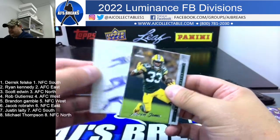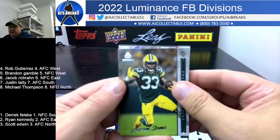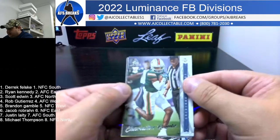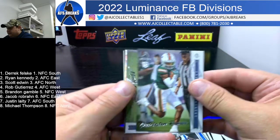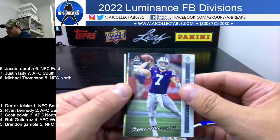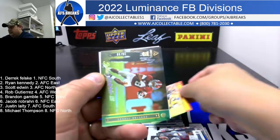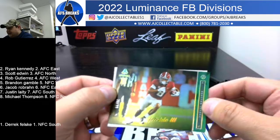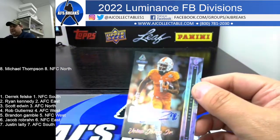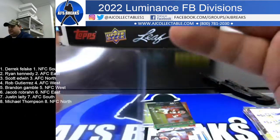All right. Trevor, last hit. We got Cooper Kupp on the Vestige. Aaron Jones, TJ Watt, DJ Moore, rookies, Charleston Rambo for the Panthers, Matt Corral for the Panthers, Skylar Thompson for the Dolphins, TJ Watt /25 on the red, we got John Metchie /99, and for the Bears, Velus Jones, we had him last break too, /349 for the Bears. Velus Jones Jr., NFC North.